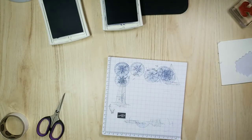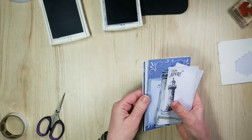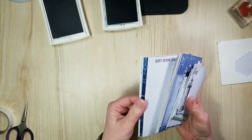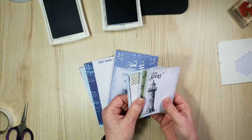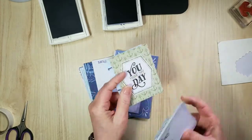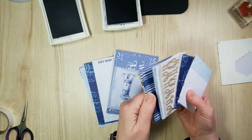Now, one thing I do want to show you really, really quick is the Come Sail Away, Memories and More card pack. Not just for scrapbooking people. Okay, I'm just going to flip through them real quick and then we'll get to the card. So these cute little cards, I wondered where someone got that. I saw it on a card and I'm like, how did you do that? And they're two-sided, of course.